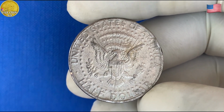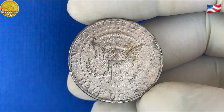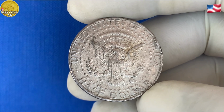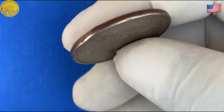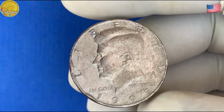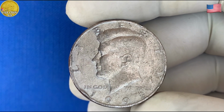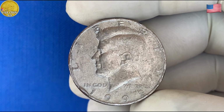And as time passed, its value began to rise, not just due to its composition or rarity, but because it was connected to a moment in time. In particular, the 1992 coin marked the continuing legacy of President Kennedy, and as the decades rolled by, it became a reminder of a country that had undergone immense change.